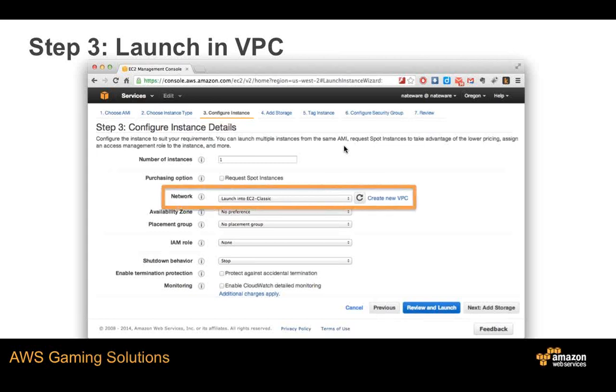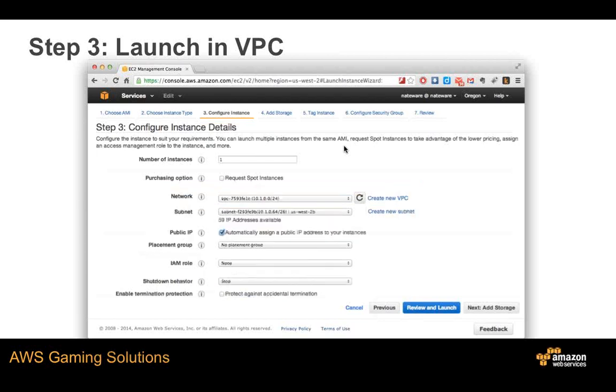For the network part of it, you have to use VPC, which is our virtual private cloud. Now, if you have a recent account, or if you just signed up, or if you've been using VPC actively, this should be pretty automatic for you. But if you've got an account you've had for a while, like myself, the default is going to say something like "launch into EC2-Classic." That would not enable you to make use of the new SR-IOV functions. You actually have to change that so that it selects the VPC.